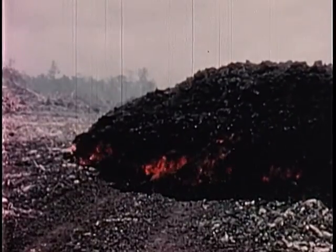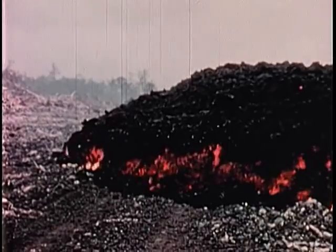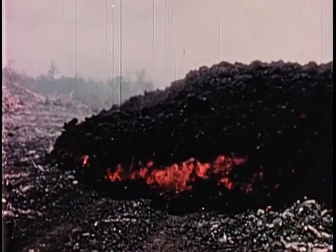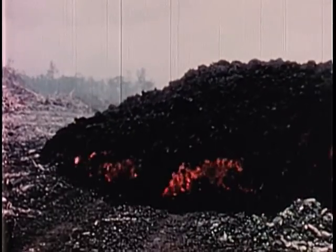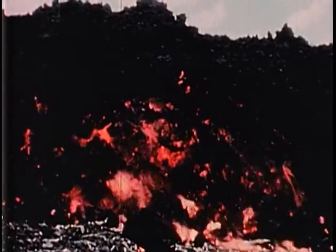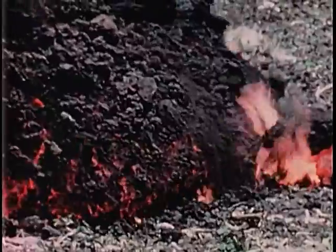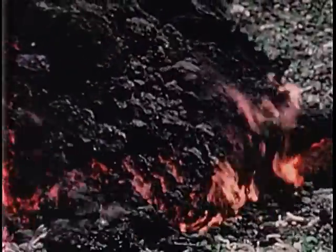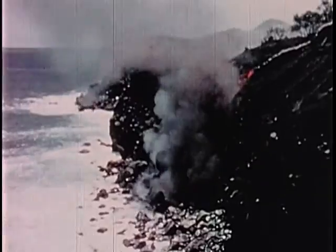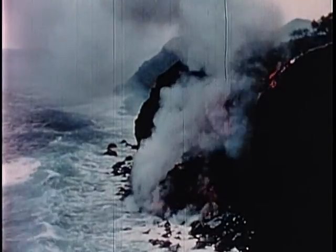The partly cool, black clinkery surface portion of the flow is merely rafted along on the mobile portion beneath. As they reach the flow front, many fragments of clinker roll down to be overridden by the advancing flow, resulting in a motion resembling that of the front of an endless track on a tractor. The lava plunges over a 50-foot sea cliff into the ocean, sending up great clouds of steam.